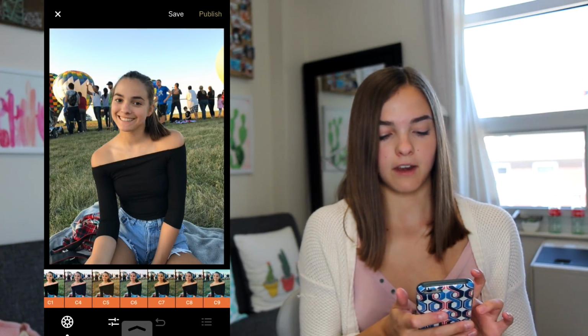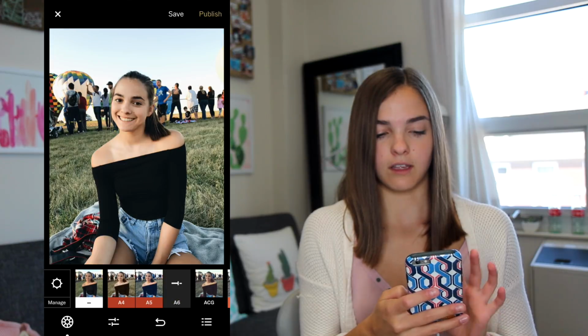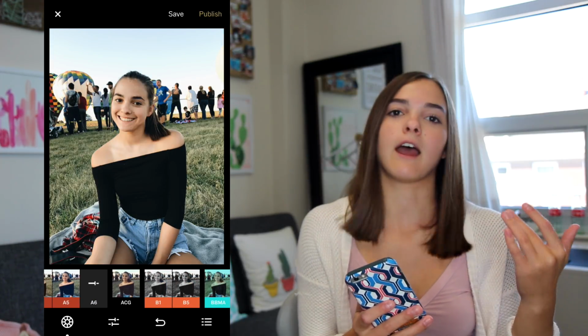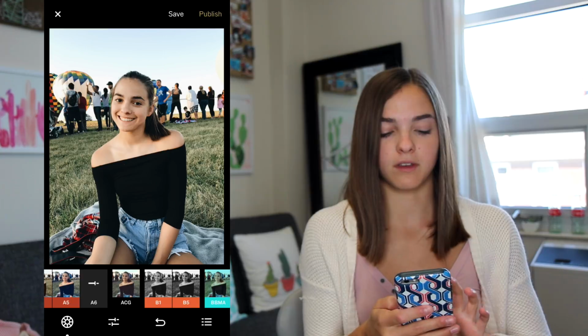So I'm kind of the same as Megan. My favorite filters are C6 and C1 too, and I also like A6. So this is A6, but usually with A6 I'll add more saturation in, but I didn't use A6 on this picture. I used it on another one that I'll show you after I'm done with this one.